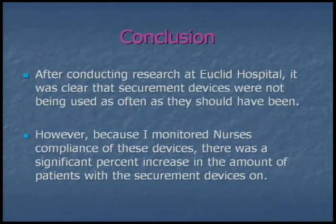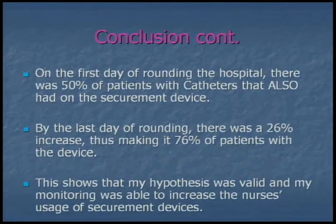So after conducting research at Euclid Hospital, it was clear that the securement devices were not being used as often as they should have been. However, because I monitored nurses' compliance with these devices, there was a significant percent increase in the amount of patients with the securement device on. On the first day of rounding the hospital, there were 50% of patients with catheters that also had on the securement device. By the last day of rounding, there was a 26% increase, thus making it 76% of patients with the device. This shows that my hypothesis was valid, and my monitoring was able to increase the nurses' usage of the securement devices.